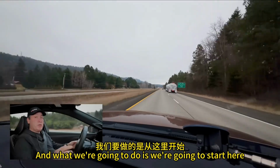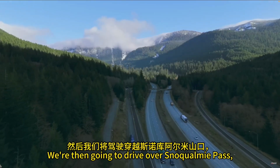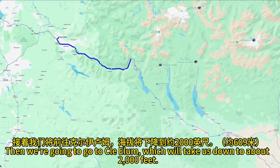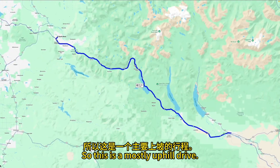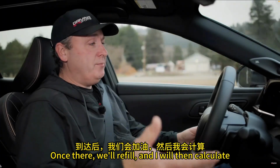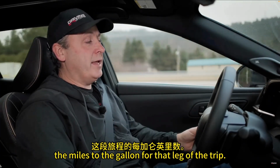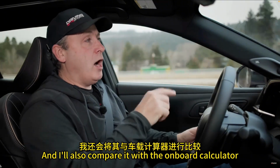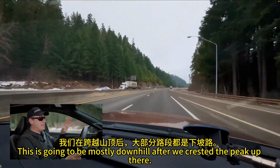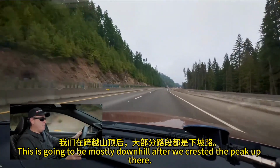With all that out of the way, it's time for about a 50-mile trip over the mountains. We're going to start here in North Bend, Washington. We're then going to drive over Snoqualmie Pass, which will take us up to 3,000 feet. And then we're going to go to Cle Elum, which will take us down to about 2,000 feet. So this is a mostly uphill drive. Once there, we'll refill, and I will then calculate the miles to the gallon for that leg of the trip. And we'll also compare it with the onboard calculator to see how close that is. This is going to be mostly downhill after we crest the peak up there.